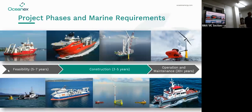It's very early in the piece to understand that, but what would be best for the industry is an extended period of good amounts of work, rather than a flash in the pan of everyone just doing everything at once and then disappearing. So it's going to be an interesting challenge when you've got 5 developers. That's $50 to $100 billion of investment in Bass Strait just for offshore wind over the next decade. So after feasibility, but even through feasibility, the work is fairly staggering.